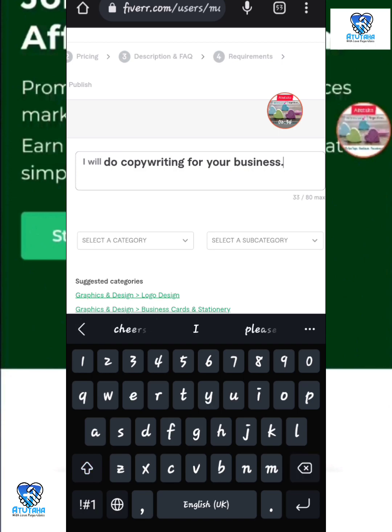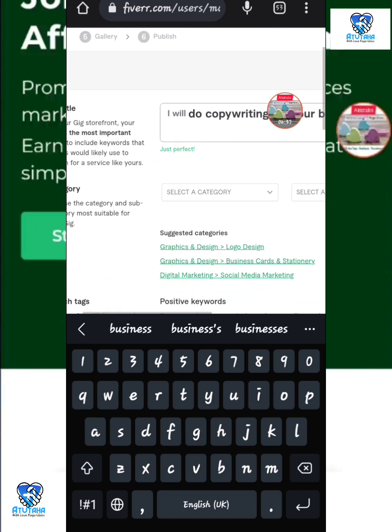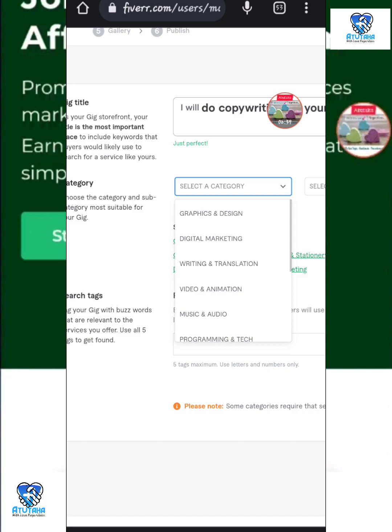There are no full stops. There are no those other slashes, stars, stuff like that. It's only numbers and characters. Okay, then when you're done with that, they'll tell you that it is just perfect. It's in green, so green light means go to the next. And then I will go to category.